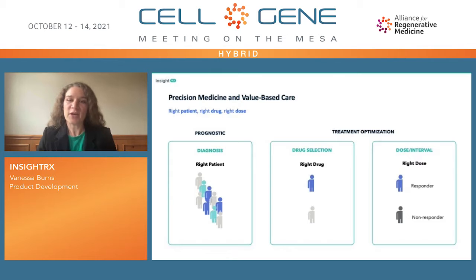And what we try to help companies do is choose the right patient based on various factors, including the disease, the potential response, genetics, and moving forward, also, once you have the right patient, to choose the right drug, and once you have chosen the right drug, to choose not only the right dose, but potentially also the right interval for that drug.